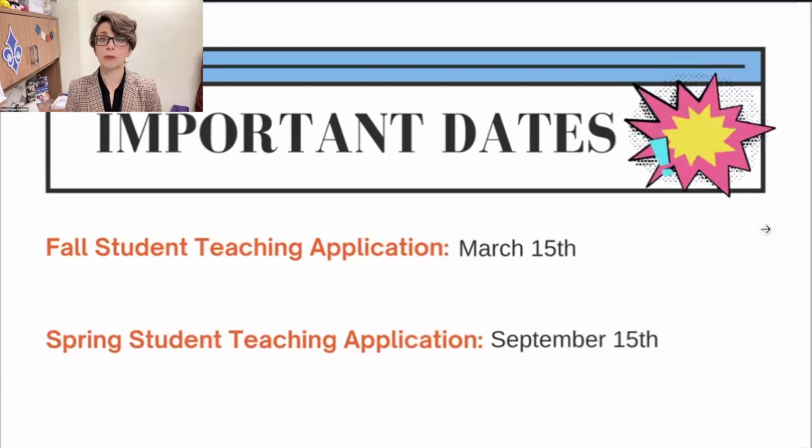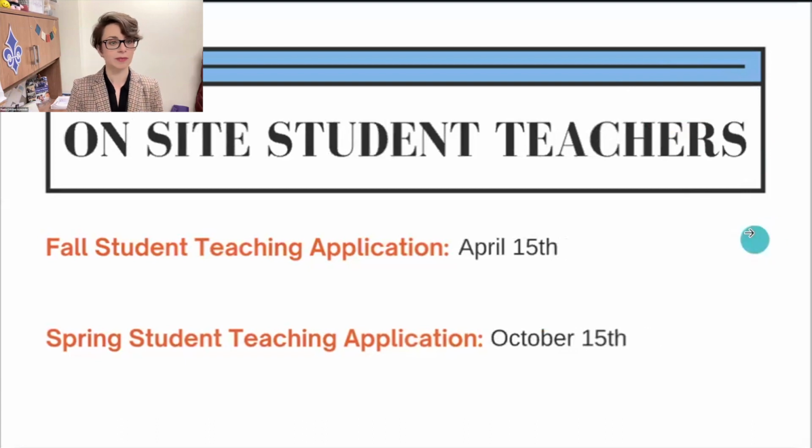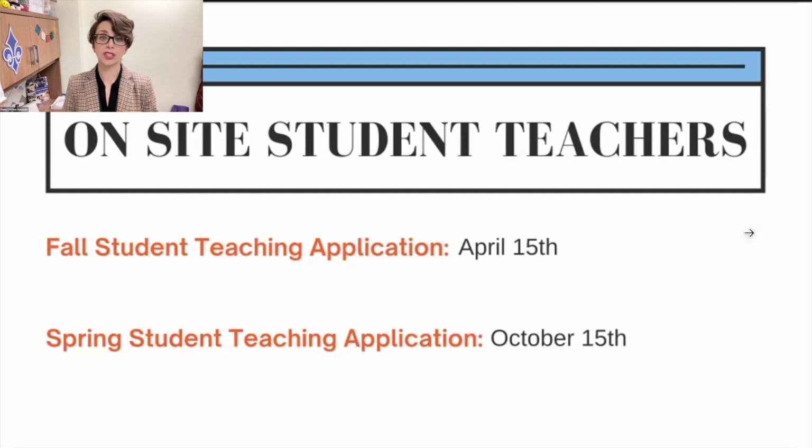Now, these dates are really important because you have to work backwards to figure out when you have to make sure you have all your tests and coursework completed prior to applying, or right about the time of applying. Now, if you are an on-site student teacher, meaning that you currently work at a school and plan to student teach at the school that you teach, then your application is due a little bit later because you already have your placement and I don't have to place you, all right?